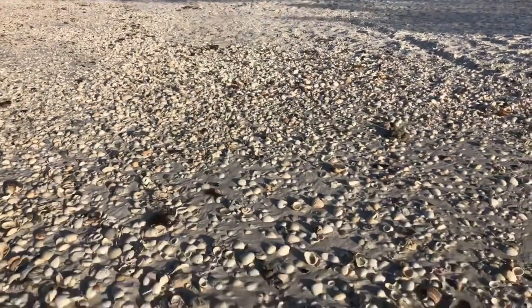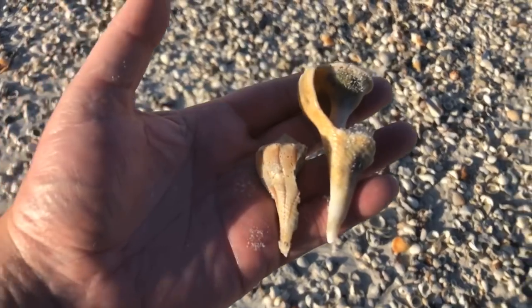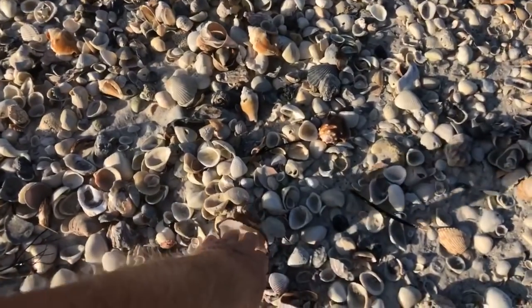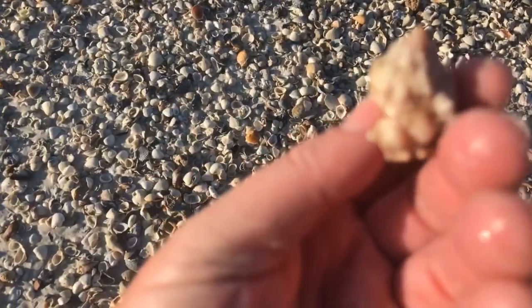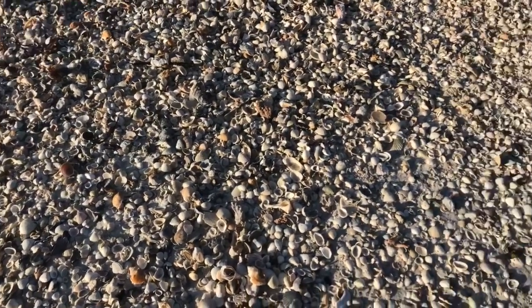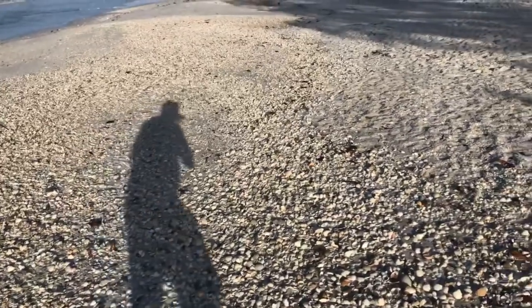More lightning whelks over here, what's left of them. A couple pieces of some lightning whelks. Lots of broken lightning whelks I'm seeing in this pile. That's a piece of a big murex there, maybe. All kinds of neat things buried around in here, just waiting for somebody with patience to come and start digging around.